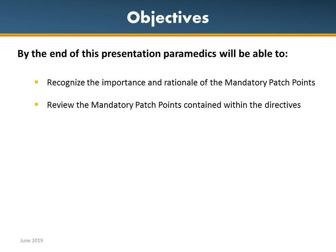By the end of this presentation regarding mandatory patch points, we hope that our paramedics will recognize the importance and rationale of the mandatory patch points, as well as review some of the mandatory patch points contained within the directives, some of the little intricacies of them, and issues that may have come up over time as they've been utilized over the years.